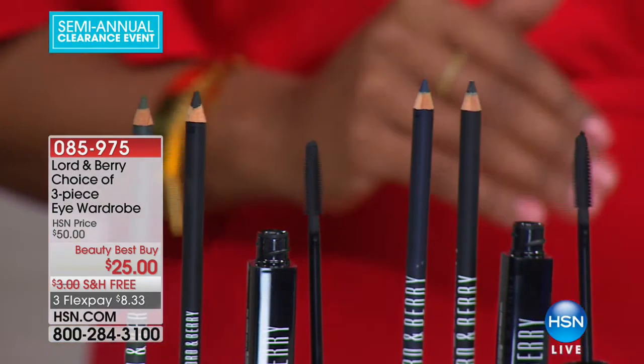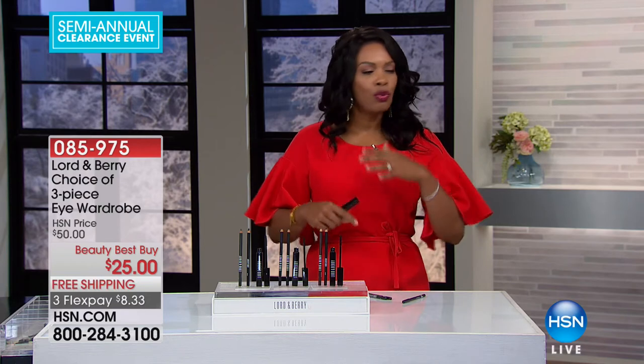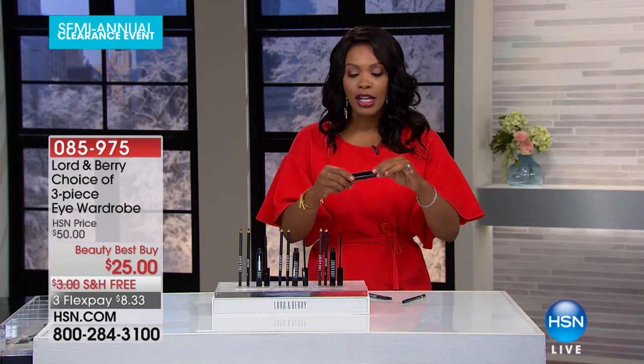And the way that you use these and what makes these so great is that if you like to keep your makeup options simple, you don't need a whole lot of stuff. You don't need a whole palette full of eyeshadows. It's really not your thing. You just want really great mascara, and you've got it right here.